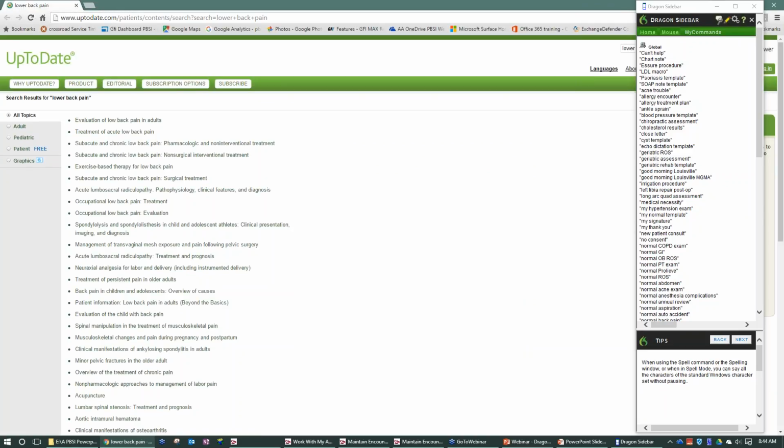So what it just did, I said search UpToDate for lower back pain. It went out and found that my default browser is Chrome. It knows the default browser on your PC, whether it's Internet Explorer or whatever. I said search UpToDate, and it found the website UpToDate for lower back pain. It was as if I had searched for that on the website, and here we are, all the choices available. So I can even make choices now with my mouse like this, or I can do this with my voice.